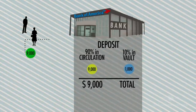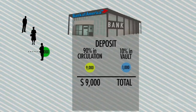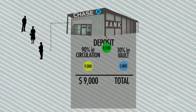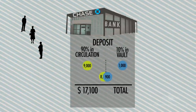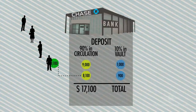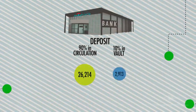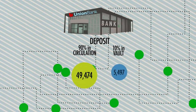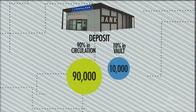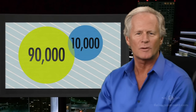It isn't there anymore. The borrower then pays the person selling the car, and they go deposit the money into another bank, which is part of the same central banking system. This $9,000 is treated as a new deposit, and the process continues. The money gets redeposited and reloaned until the initial deposit of $10,000 becomes $100,000. The banking system just created $90,000 by loaning out your money.